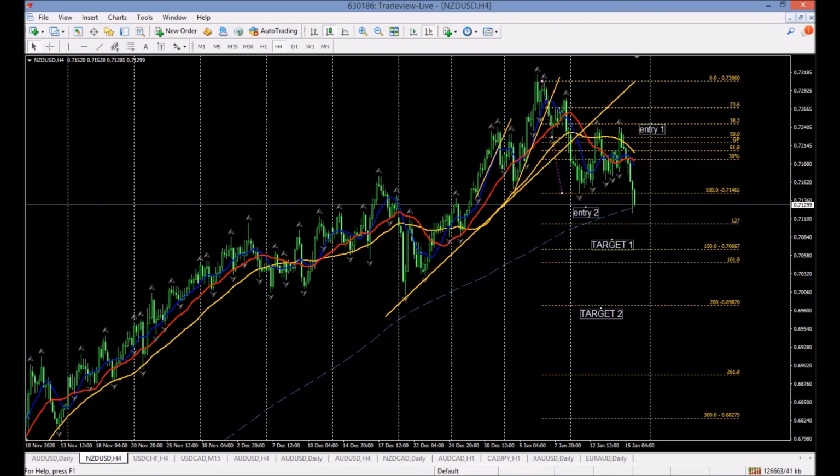This trade is likely to happen over this coming week. So the inauguration is on the 20th, Joe Biden. Oftentimes things happen around those kinds of events, so it wouldn't surprise me. Let's see how this potential trade pans out.